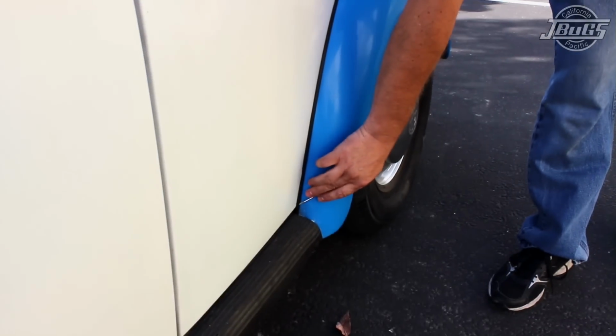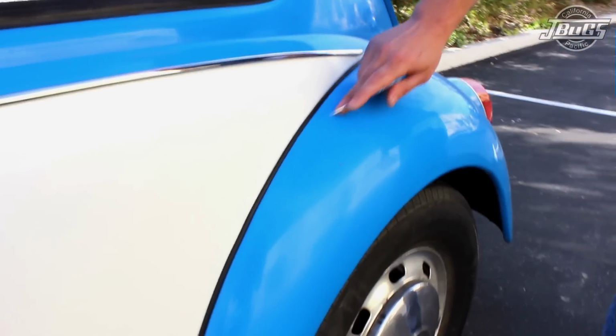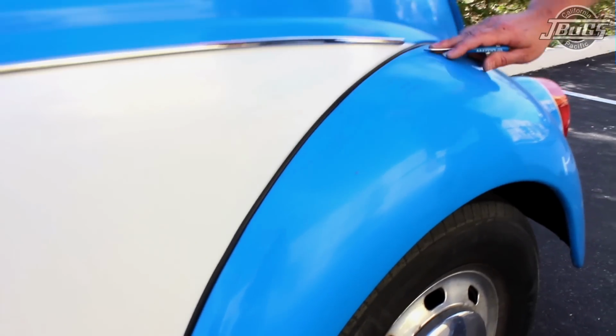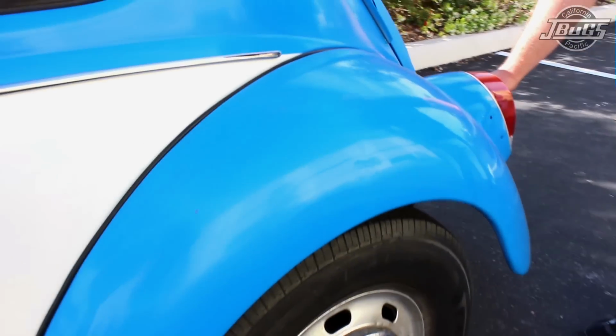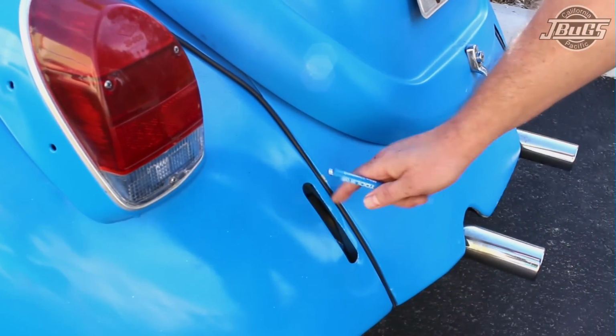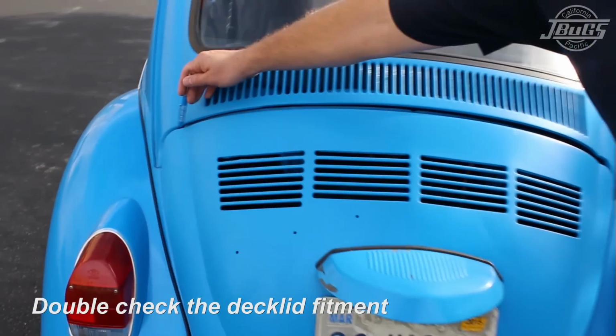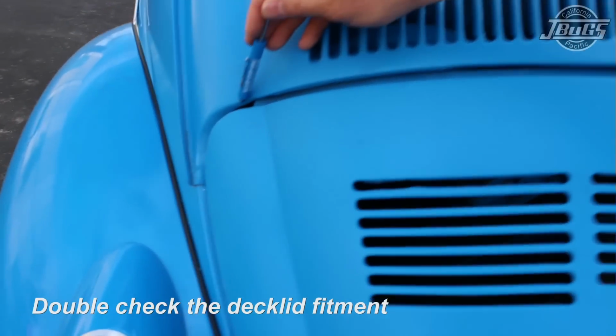Coming across to the back of the car, the rear fender fitment looks good. Fender beading, although it's out of place slightly, shows that the body line across the back of the car is good. Fender fitment to the apron looks really good. The body itself back here is in fantastic shape. I don't see much information indicating that this would have been an accident in the rear, at least nothing major. The deck lid fitment, which is always a pain, is definitely out of alignment, but that's something that can be taken care of with just resetting the hinges.